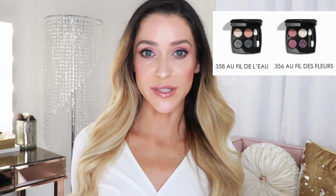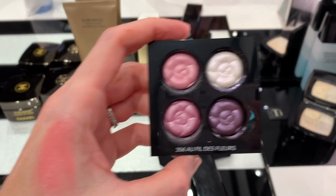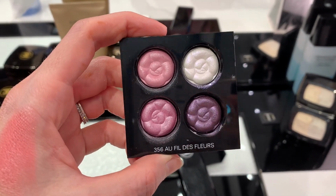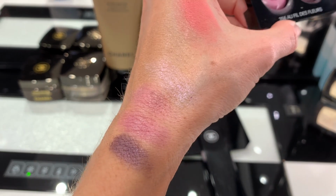When I saw pictures of this palette, I assumed that it was going to be very similar to Camellia, Cambon, and it is not. This palette truly blew me away, and I am still so torn about not picking this up. It is so soft and beautiful, and these shades are not meant to be bold, intense, incredibly pigmented. It's more of a watercolor effect.